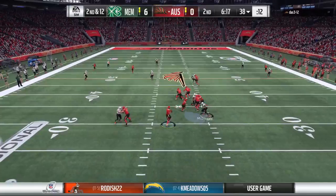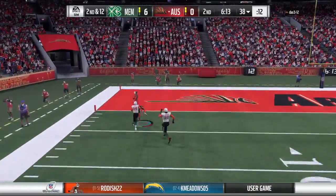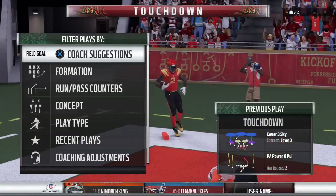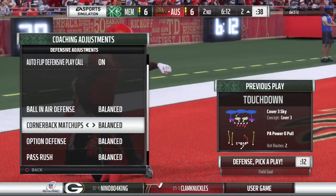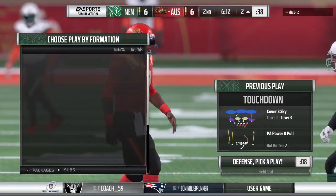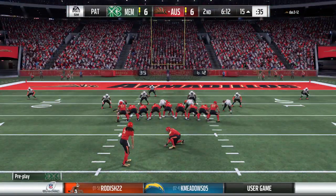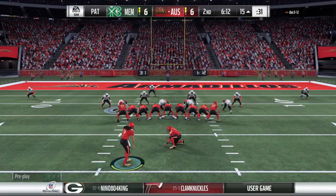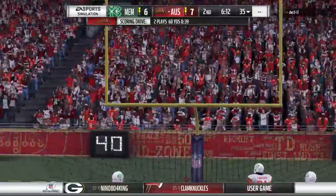Play action. It's Newton. He'll let it go deep for Beckham. The swing pass caught. And he will take this one in for a touchdown. Odell Beckham, 62 yards. And his guys are an extra point away now from taking the lead. Now the extra point try forthcoming. Got it up and through.